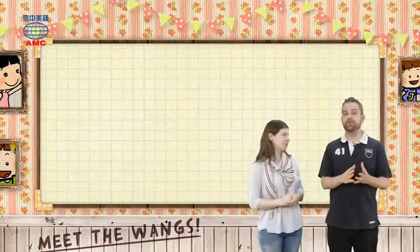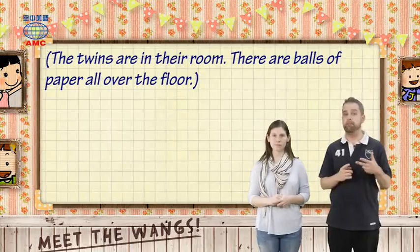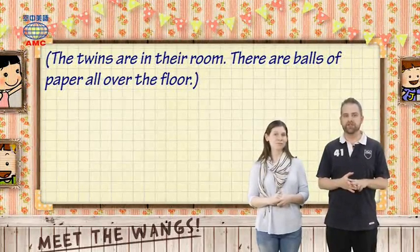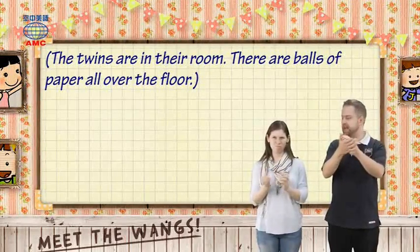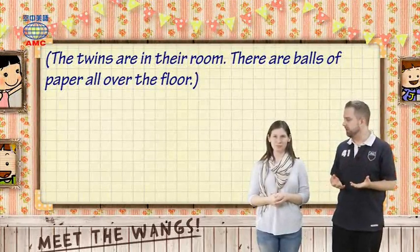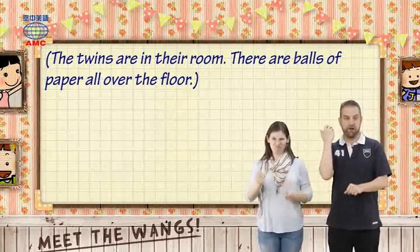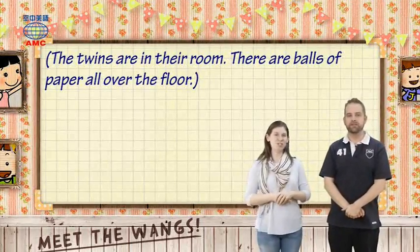So in today's first picture, we can see that Jimmy and Timmy are in their bedroom. We can also see lots of balls of paper. They've kind of pulled the paper together all over the floor. Maybe they've been trying to write the letter, but nah, throw it away. All right. What does Jimmy say first?